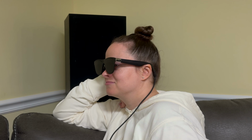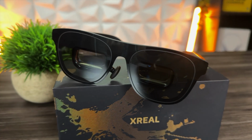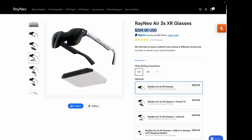Yeah, but in the meantime, these glasses are very comfortable. They have a great picture and image quality, great sound, premium look and feel. They are expensive again. They're worth the money, we think, but if you don't have the budget and you still want a pair of display AR glasses, you might want to take a look at the Rayneo Air 3S, which is also a good choice, and they're only $269.